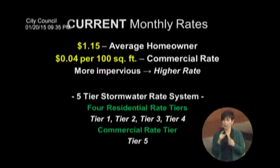The existing tiered rate system is based on impervious area. Impervious area are the hard surfaces where stormwater runs off. For residential rates, the greater the footprint of your house, the more you pay. For commercial customers, the more building and pavement and parking areas you have, the more you pay. There are 5 tiers for the monthly stormwater rates, 4 residential tiers and 1 commercial, and we'll just briefly go through each one.